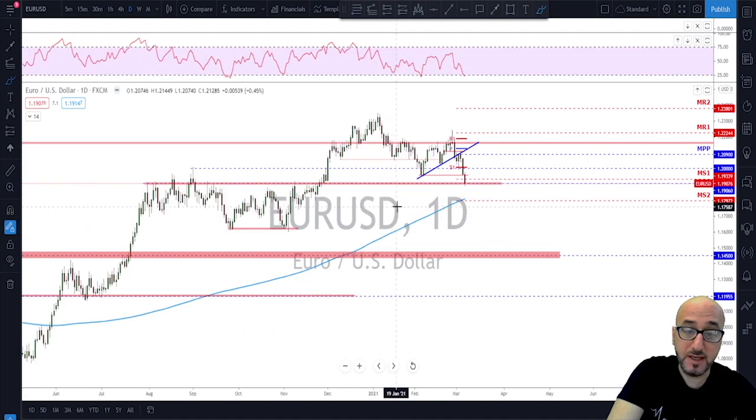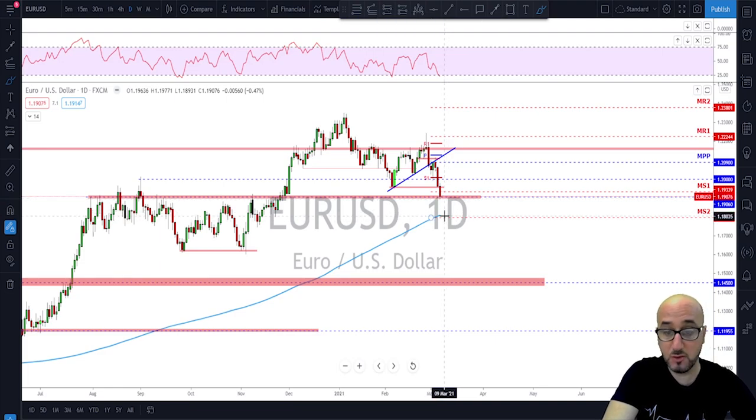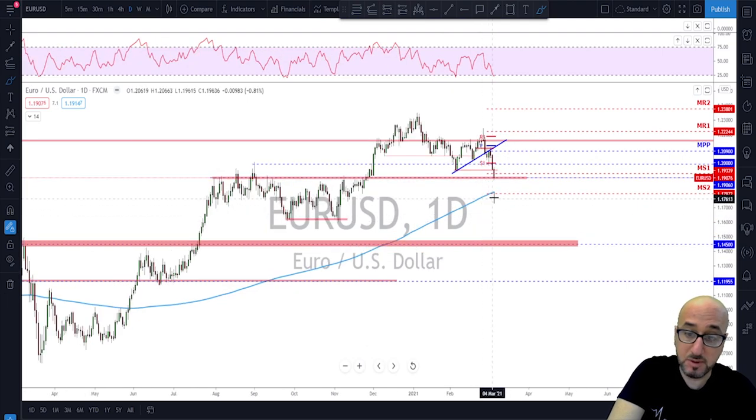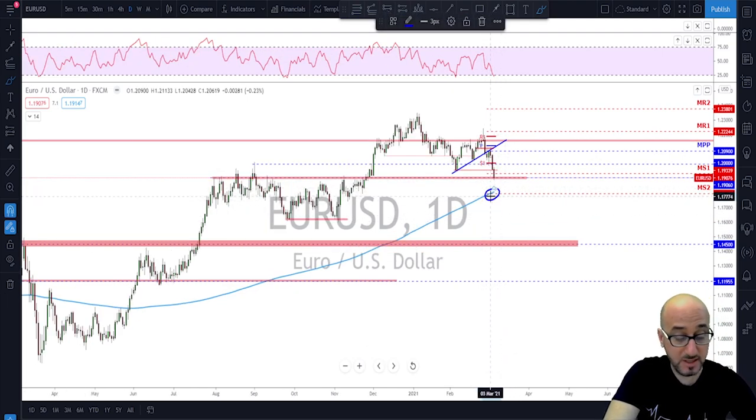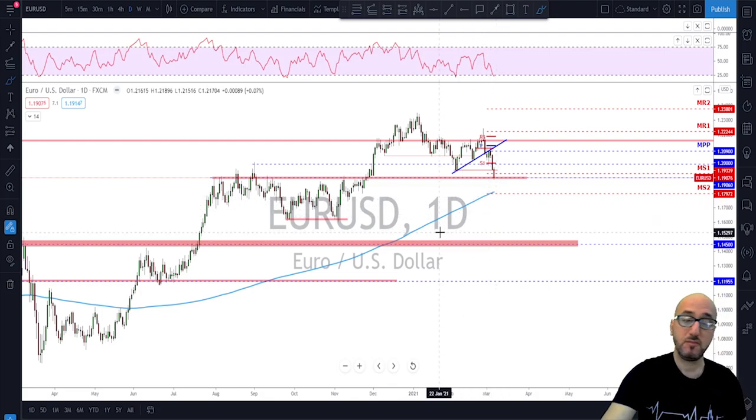Now, if next week we see the euro dipping back down and failing to hold this level, then there is potentially a little bit of a further down move. But also keep in mind that the 200 moving average on the daily is coming from below, still pointing to the upside. So we might see a little bit of a continuation toward that 200 moving average to then start seeing some bullish evidence.